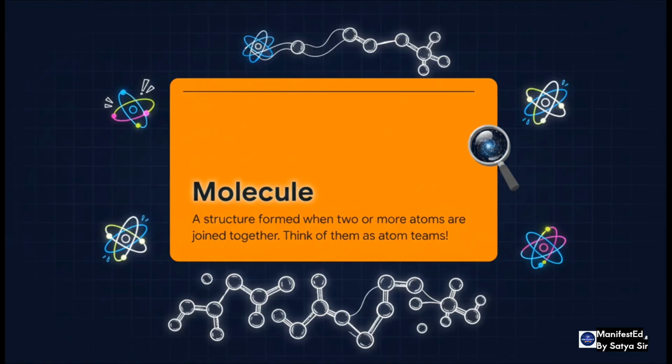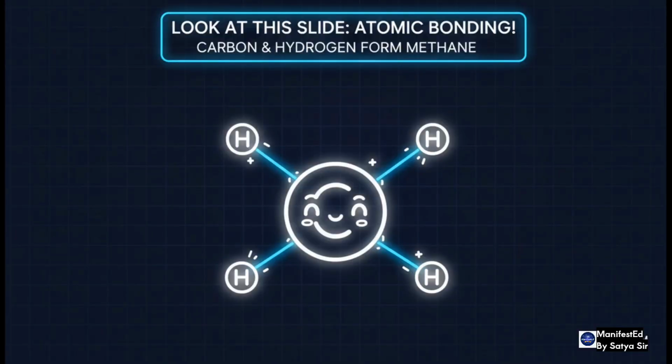Now, what's cool is that atoms don't really like to be alone. They're pretty social. They love to team up. And when two or more atoms link together, they form something we call a molecule. It's like a little team of atoms, all stuck together, creating something totally new. So for instance, carbon is a super friendly atom. It loves making bonds. Right here, you can see one carbon atom linking up with 4 hydrogen atoms. And when they do that, they form a brand new molecule called methane. It's this atomic team building that creates all the different stuff in the world.